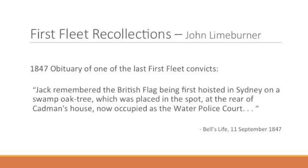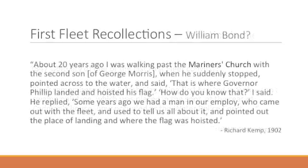That obituary, there were other obituaries known, we didn't mention this text. Nobody knew about this obituary. It was extremely obscure, it had been laying in the archives. So, other recollections. Now, Richard Kemp is another key figure.